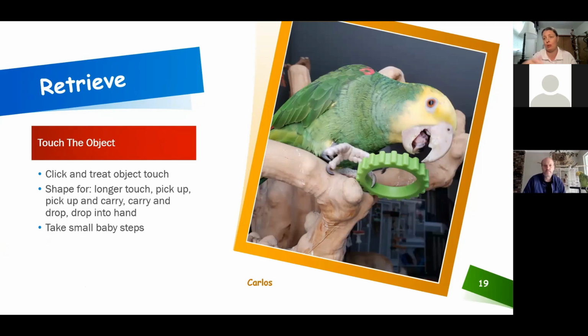It can be a ball, it can be a ring, it can be whatever you're looking at as a retrieve item. And then we click for a longer touch, or a pick up and grab, or a pick up and grab and run around with. And we can reinforce each one of those steps as a carry, and then it's put it down in a certain spot, like a retrieve. So first you start with touch, pick your object, pick something he's likely to touch, and reinforce it. Then we can reinforce a pickup and a carry. So those are all little baby steps towards our end goal.